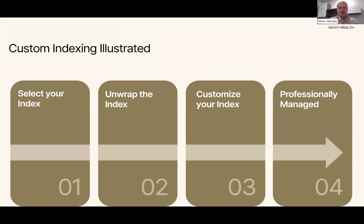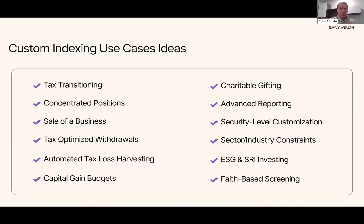And then our portfolio managers provide some human oversight on top of that to make sure everything is tracking and functioning according to our processes. So as I mentioned, custom indexing is an evolution from indexing that typically uses index mutual funds or ETFs. And by having the capability to buy the individual securities and have those in your portfolio, you open up a whole host of capabilities around tax planning.